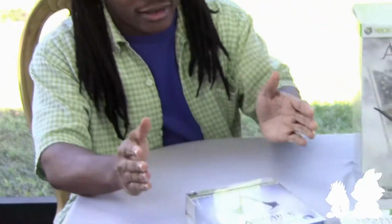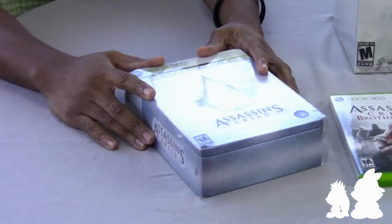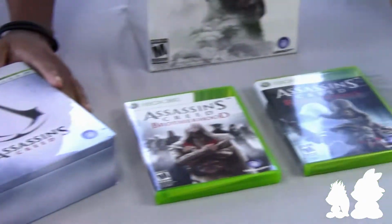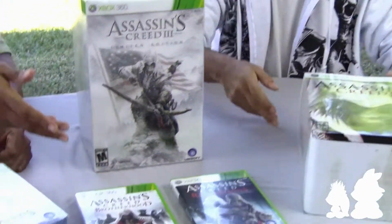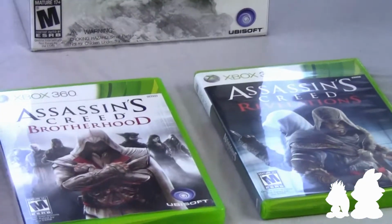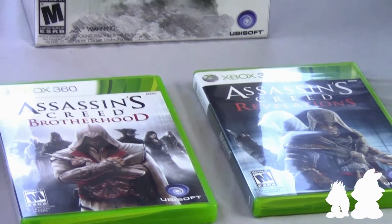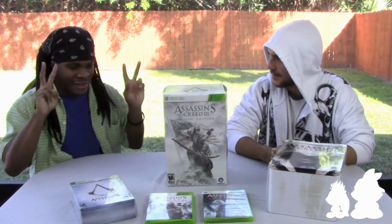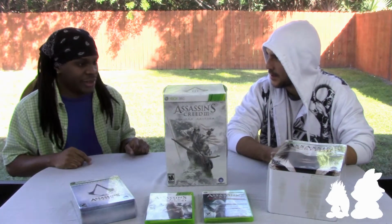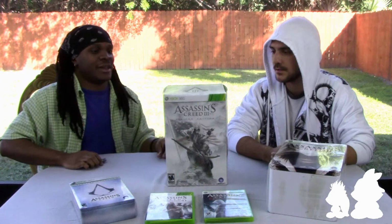As you can see, I am a big fan. We have the collector's edition, the limited edition for Assassin's Creed, limited edition of Assassin's Creed 2. I didn't get the limited edition of Brotherhood and Revelations because they're not part of the core pack, so it's not really that big. I think I did, just sticking with the canonized games. But without further ado, let's see what we've got here.